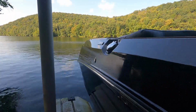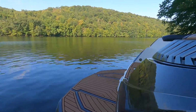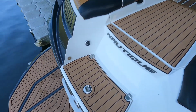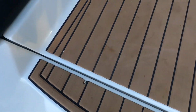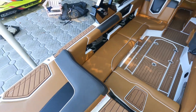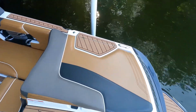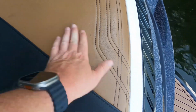I'll get inside here in a moment. So there's little spots like here, for example, where the seat deck's not perfect. We haven't done a super deep cleaning on this boat or anything, so it's how we've been using it all year. Scanning around, there's a little mark right here on this rear vinyl. I don't know if you can see it, it's really tiny.